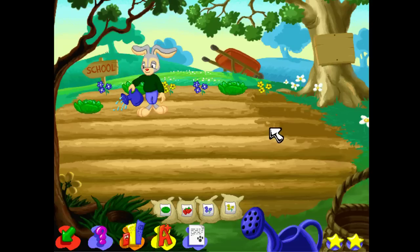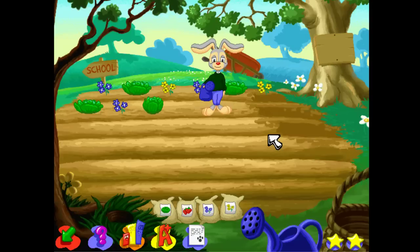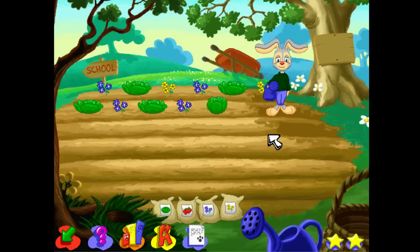Lettuce. Blue flower. Lettuce. Blue flower. Lettuce. Can you guess which plant will grow next? Blue flower. That's right. Good job.